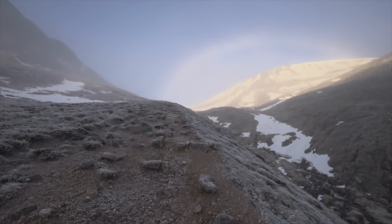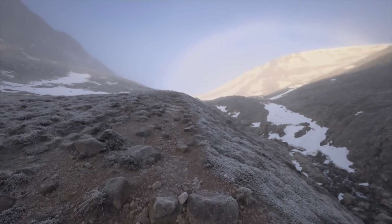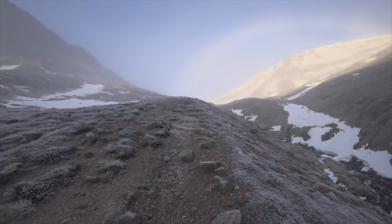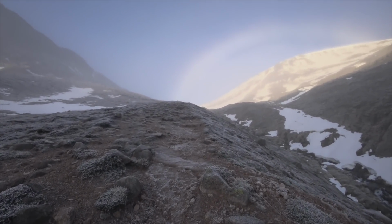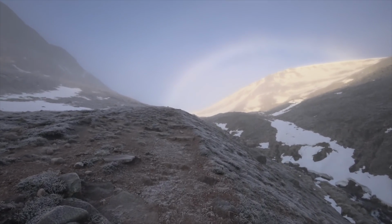So as you can see, it's another path up here. The path continues, path all the way from Linn. So it's a good path. Just have to watch this time of year, the rocks are slippy, so that's a definite hazard, which I found out yesterday.